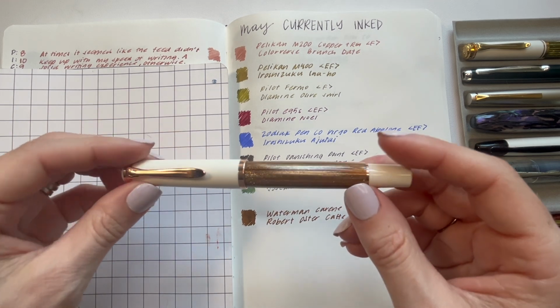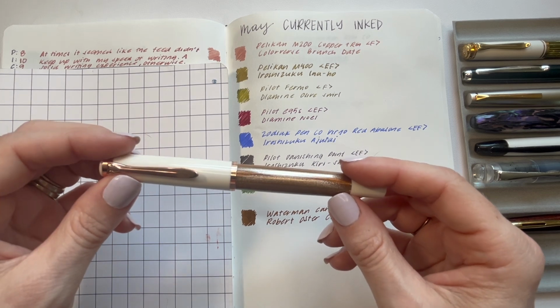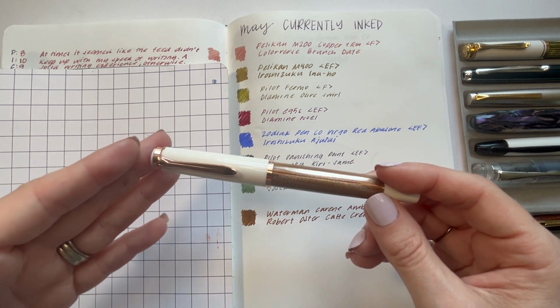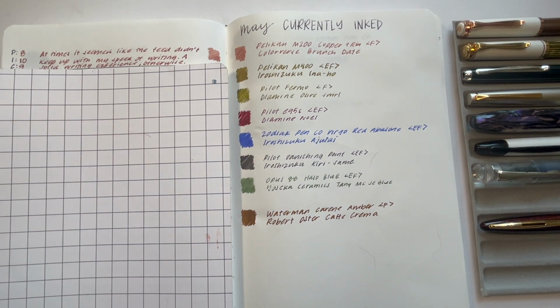And the reason I gave it a 9 is that at times it seemed like perhaps the feed wasn't keeping up with my speed of writing. And to highlight that, let me show you an example.